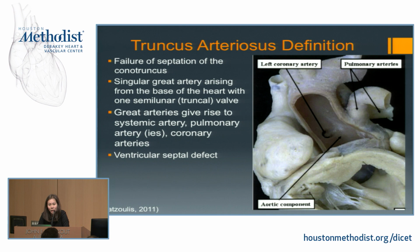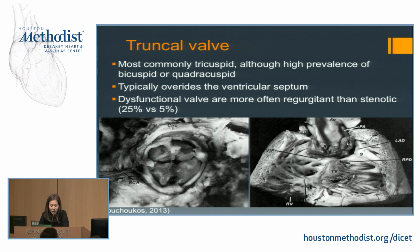So that gives rise to one singular artery from the base of the heart that includes the systemic artery, the aorta, the pulmonary artery, and the coronary arteries. There's only one semilunar valve, which we call the truncal valve, and there's almost always a ventricular septal defect. So the truncal valve in this great artery sits over both of the ventricles.